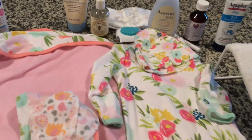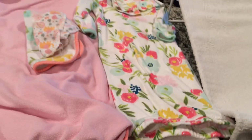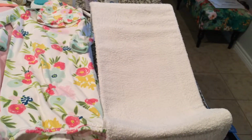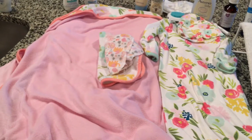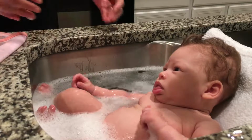I also got this bath seat instead of doing a full separate bath. I got this bath seat from a website from the UK. I'll have to remember where I got it from, but I love this bath seat. I didn't get the whole tub. I think it's too cumbersome. That bath seat just slips right into the sink, and she loves it. She loves being able to be propped up and see what's going on.